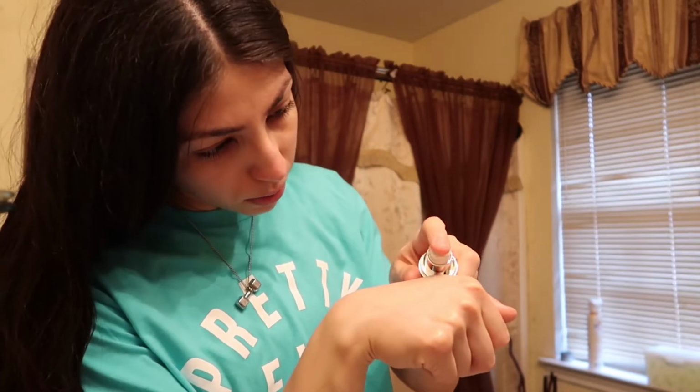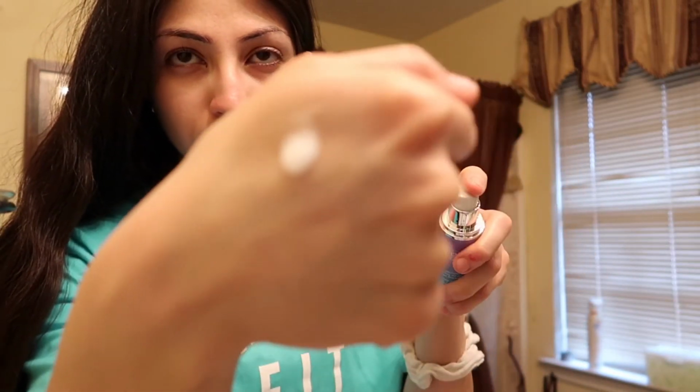But I don't have anything on right now, so I'm just washing my face and then trying it out. Take off my glasses again. I can't see though. So this is heavy. This is really heavy. I can't imagine how heavy the actual size must be, but I'm gonna squeeze it out. I don't know if you can see that.